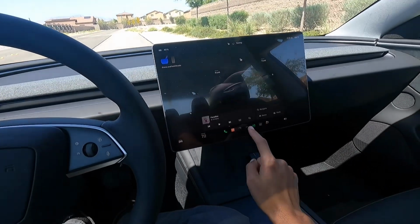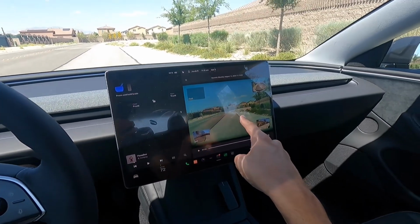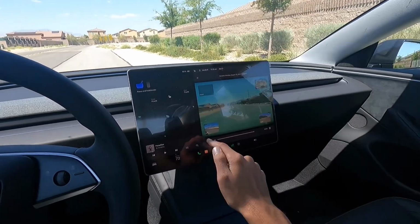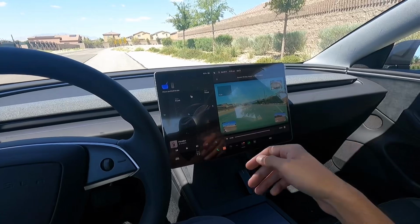So if I go over here to dash cam, I can pull up, see, you guys can see right there, there's the front camera. See, there's me driving. Look at that. You see the left side, the right side, the front, the rear, everything. And that's all built into the car. That's not extra options, that's not extra cost. That's all just built into the car.